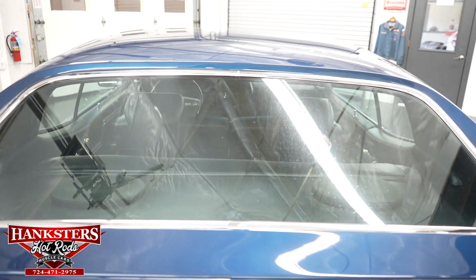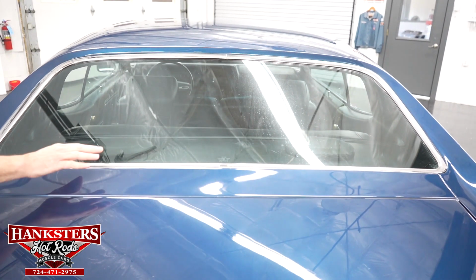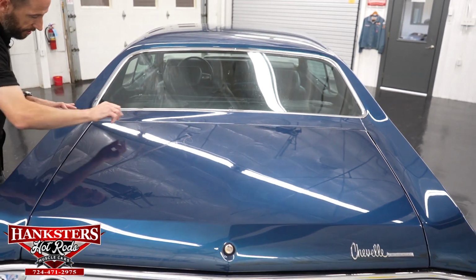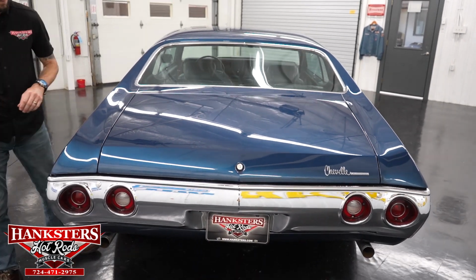Now, our gapping on our trunk, compared to our back window area, nice and parallel the whole way across, and our sides are nice as well.